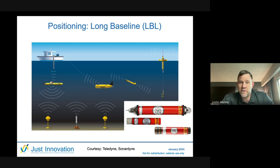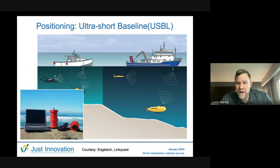The challenge is you have to put those transponders in place. And if they're on the seafloor, like in the bottom of this picture, you have to survey them in advance, and then you have to program the network. So it adds time and expense. A way to mitigate that is what they call ultra short baseline.